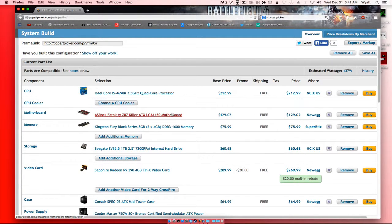I did go with the ASRock Fatality Z87 Killer ATX LGA 1150 motherboard. For the price, this was a really killer motherboard, and everybody seems to really like it. It does not support SLI configurations with NVIDIA graphics cards, but it does support Crossfire with AMD GPUs. Even though I like both NVIDIA and AMD, I would frankly go with an NVIDIA graphics card, but since I want to go with AMD for this build, I wanted to get an AMD GPU, and once I get more money, I would probably get Crossfire for this.